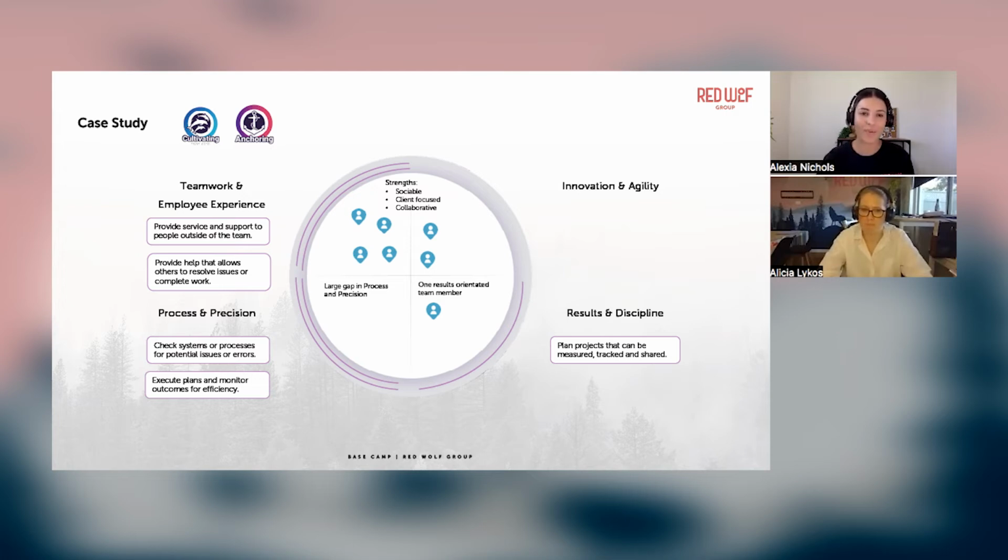We've got no one in the process and precision quadrant. So going to struggle a little bit here in terms of, again, naturally their behavioral tendencies aren't to maybe think of a process and to really follow structure or even to develop it. That might be something that would be a little bit back of their mind. So the fact that we don't have someone who sits within that quadrant is a little bit of a concern, especially since we're looking at some of the objectives have got to do with defining a process and making sure that they're executing on plans to ensure that there is key efficiency. We can also see here that there's only one team member who sits in the results and discipline quadrant. So we've got that one results-oriented team member. And again, they might themselves be more inclined to follow a process.